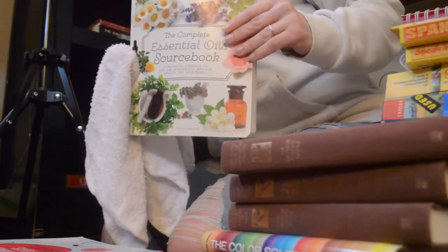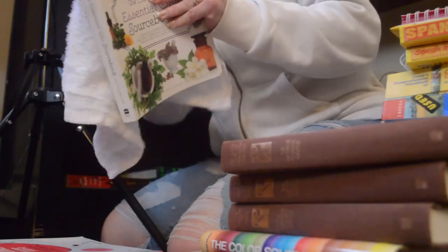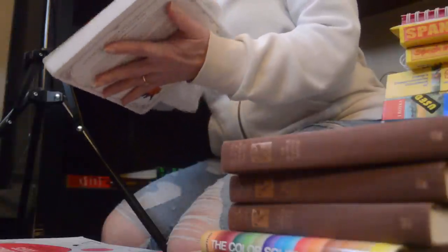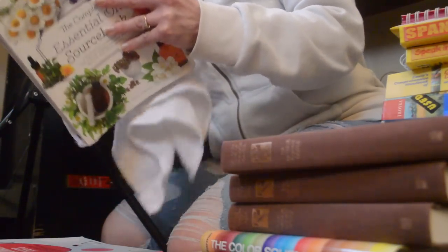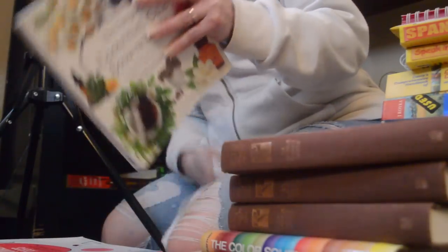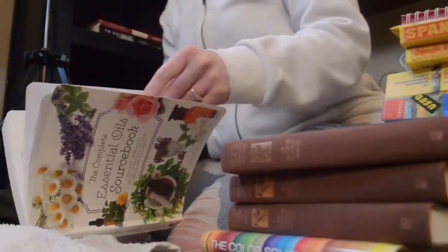Here is another I know that I have used in the past. I think it was mostly like a show and tell, something like that. I forget which video I used this one in. This is the Complete Essential Oils sourcebook. I think I bought this actually for myself, not for a video. I know people have been using essential oils forever and ever, but it was when they first started becoming popular with everyone. Now everyone uses essential oils.